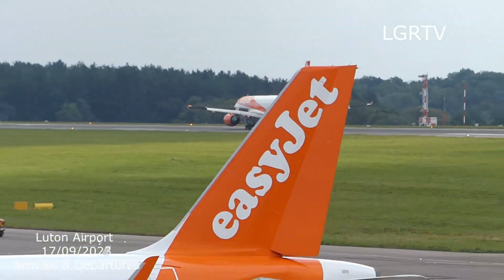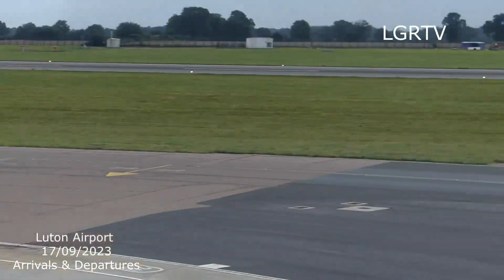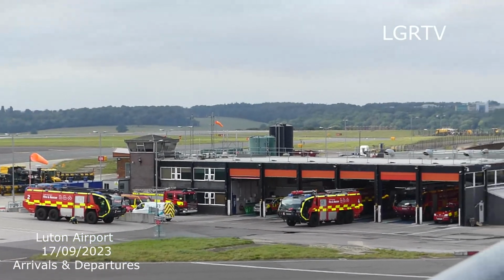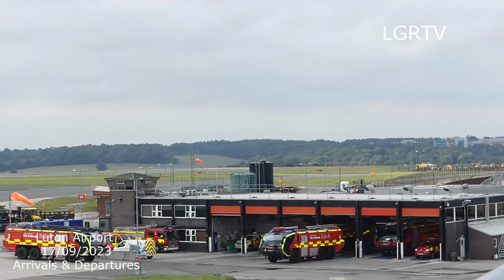So hopefully he'll backtrack and come straight past us. Coast grade 7, turn left heading 230 degrees, descend to altitude 6,000 feet, QNH 1012. Turn to altitude 6,000 feet, QNH 1012, we're going.